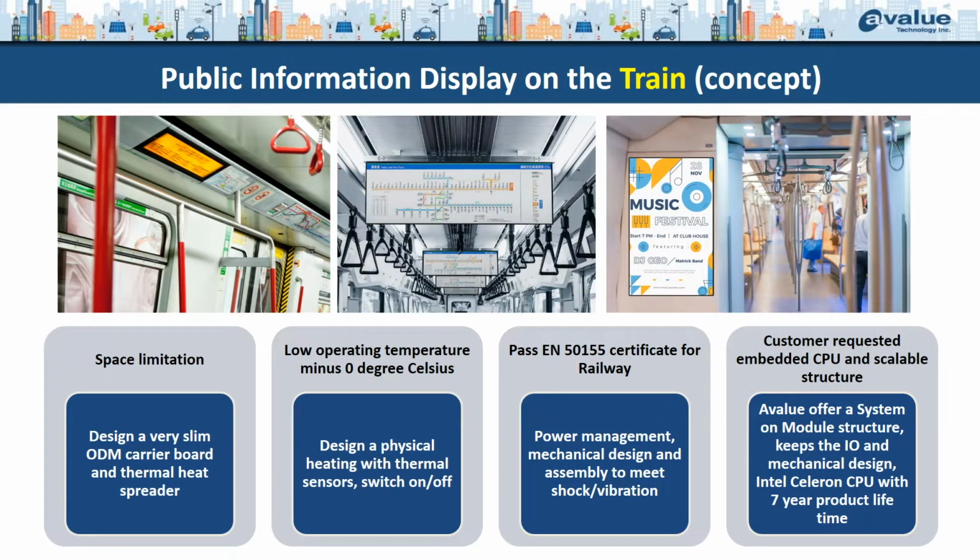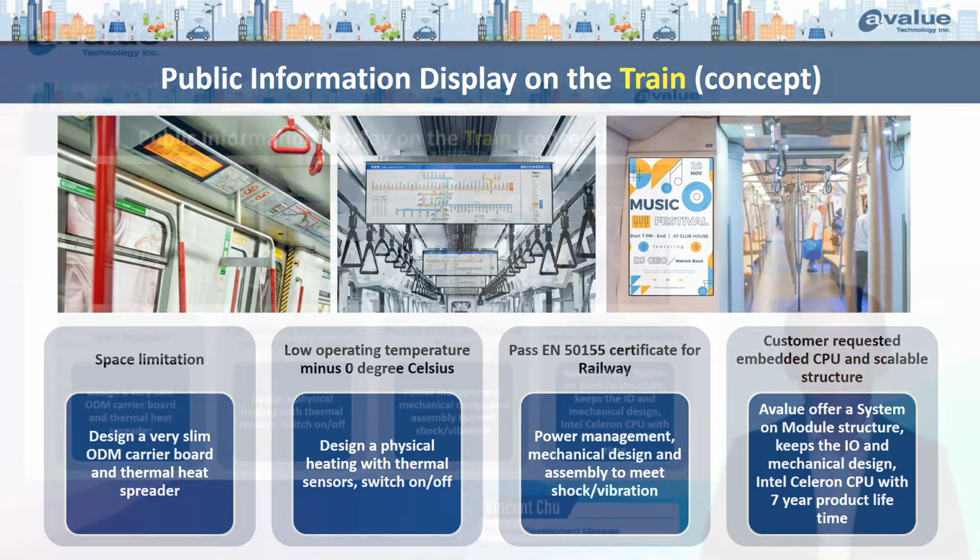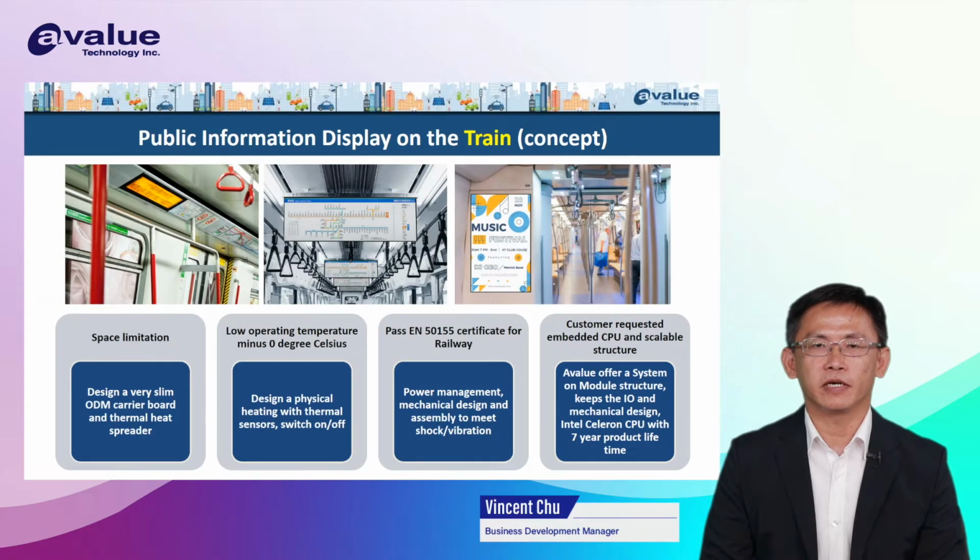And the whole device needs to pass the railway certificate EN 50155. So at the design stage, we need to consider this requirement. At the power design, we already took this into consideration. We need to follow the regulation of EN 50155. At the same time, in the mechanical design and assembly procedure, we need to take extra care to prevent possible shock and vibration to follow the standard of EN 50155. So in the end, the customer successfully got the certificate due to our help.